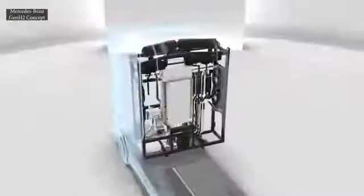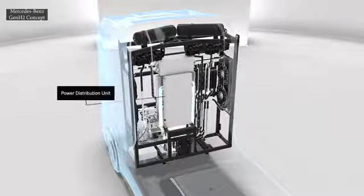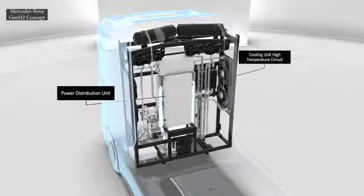In order for all of this to work efficiently, we need an intelligent control of the energy streams. The control center for this is located behind the driver's cab, just as parts of our high-performance cooling system. This is a very important system because a fuel cell truck requires significantly more cooling capacity than a diesel truck. The cooling system always keeps all components, the fuel cell in particular, at the ideal operating temperature.